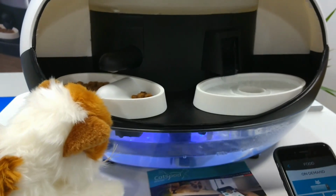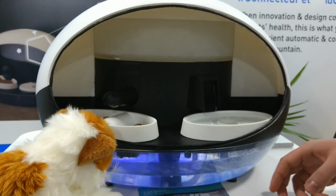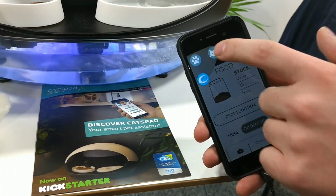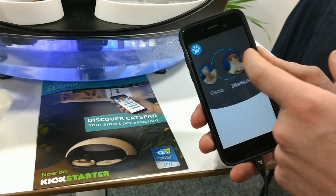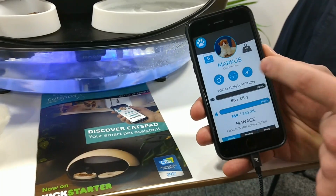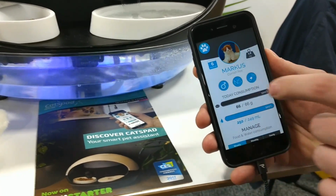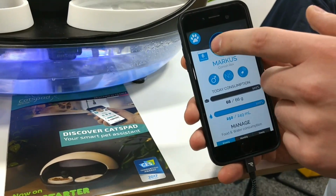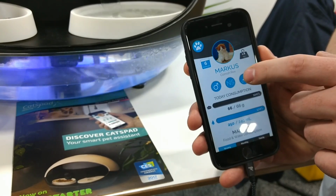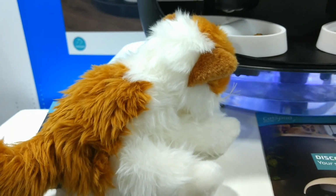The other advantage is we can recognize multiple cats. So at home, if you have multiple cats, you can always select and see which cat ate how much during the day. You have today's consumption for each cat. You can add your own profile about your cat: a profile picture, age, male, female, sterilized. And we can recognize the vet microchip that is integrated inside the cat.